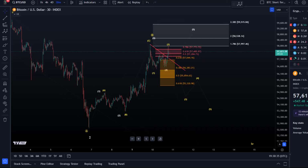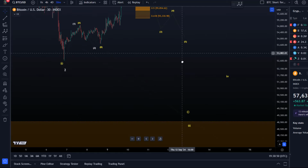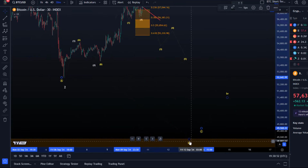Bitcoin has pushed a little bit higher, basically reacted to the support zone, has not managed to break and sustain above resistance. And let's talk about the two scenarios that are possible here. This is still possibly an active short trade setup, which I will explain to you.